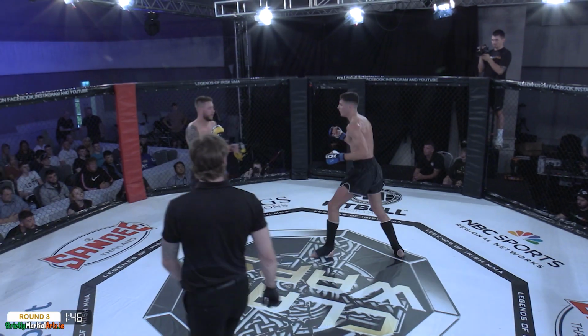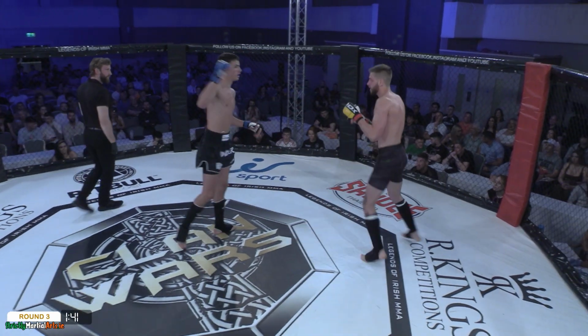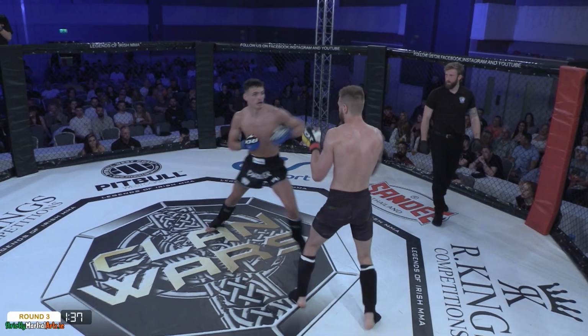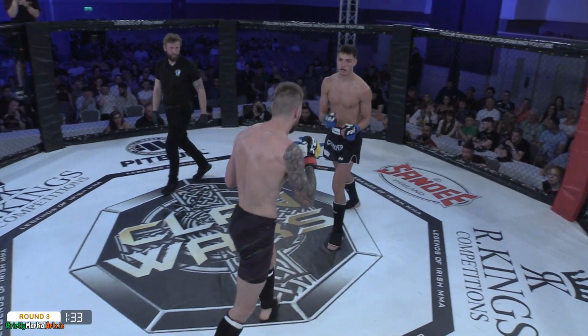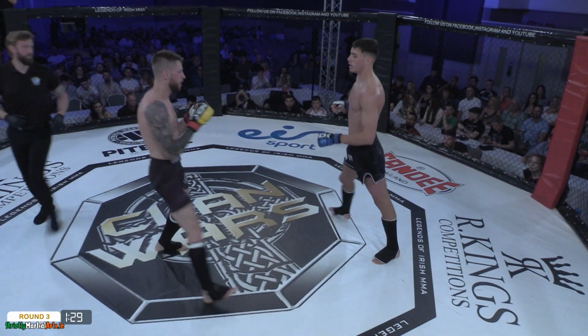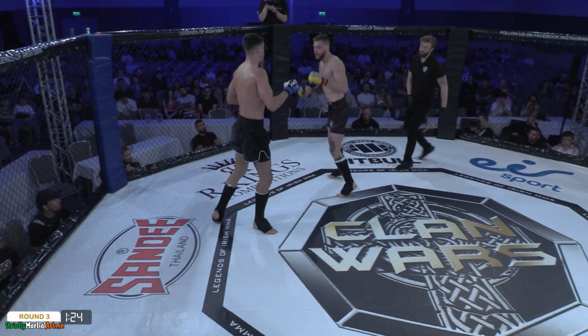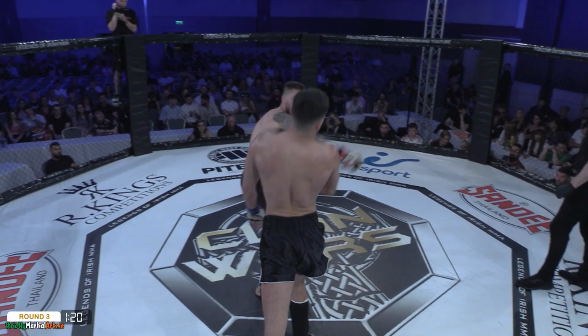Again, Thompson just so quick. Pinpoint, lands the shot. Doesn't admire, he lands his shots, gets right out of the pocket. And his range and the way he utilizes it is a problem for any fighter. Landing with the hands. Once Ernest almost begins to anticipate the hands coming, he's going downstairs with the kicks. Mixes it up beautifully. Shot selection is top notch here from Thompson.